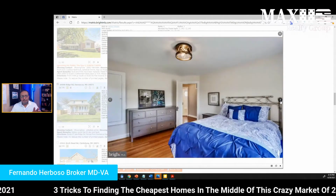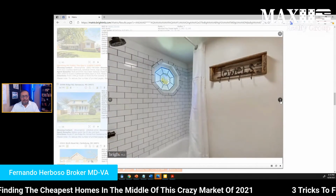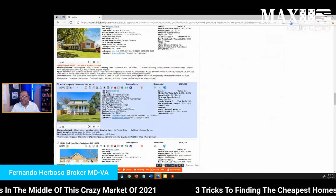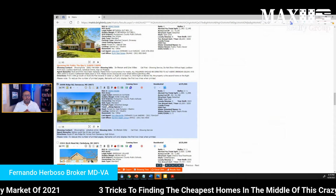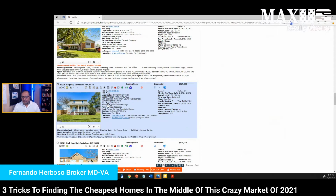So no one knows about these properties. No one knows about these listings yet. They're going to be on the market in about 2-3 weeks. But before they do, you already have all the information and you're ready to put in an offer. So that's trick number one: find the coming soon properties in the areas that you're looking for.